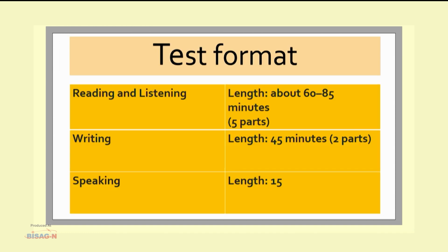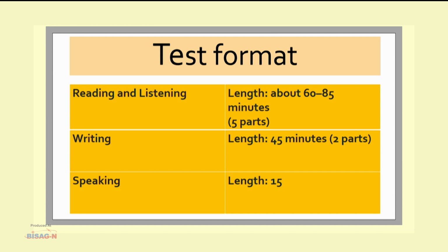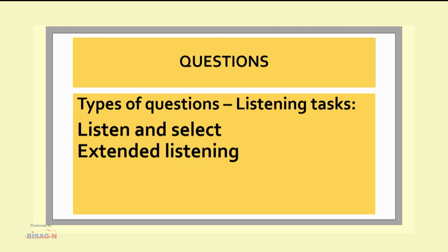In the last episode, I told you that it is divided into 3 sections: reading, writing, and speaking. The length is going to be 60 to 85 minutes, and writing is going to be 45 minutes, and speaking is going to be 15 minutes. There are 2 kinds of question. First is listen and select, and the second one is extended listening. In listen and select, you have to listen to one small recording, and after that you are going to get 3 related pictures from the conversation, out of which you have to select one. In extended listening, you are going to listen to a long conversation which is followed by some multiple choice questions, and the questions are asked in the same way as in the recording. So you have to understand all these questions.